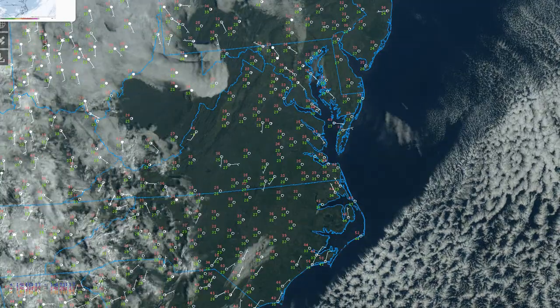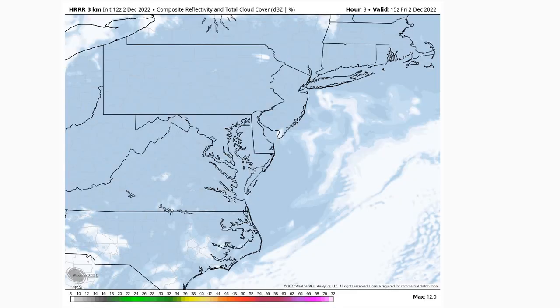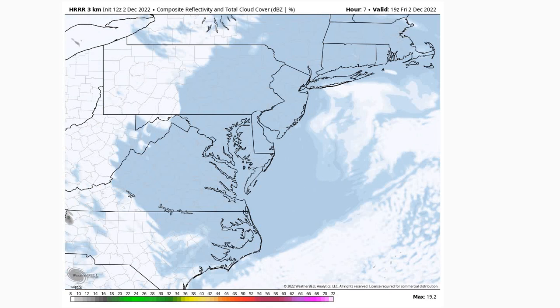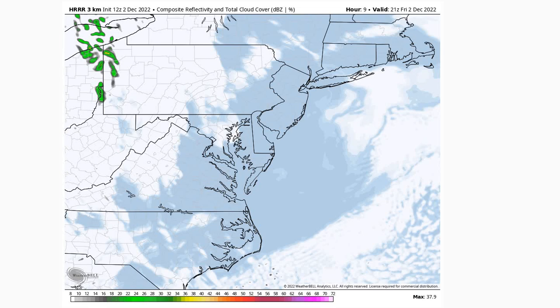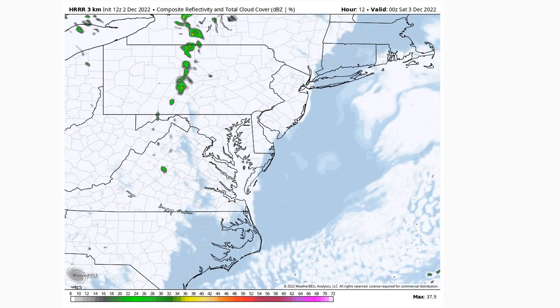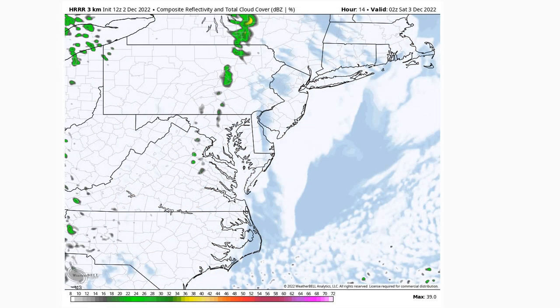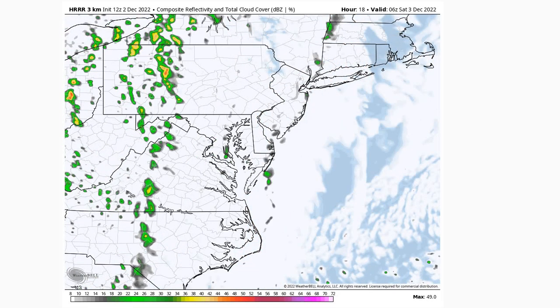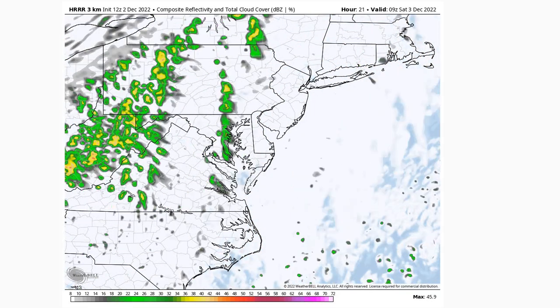into the morning hours. Looking at the short-term high-resolution model as we go throughout the day today, again, expecting a seasonable day ahead of us, and we'll see clouds gradually start to build into the area as we go through the overnight hours ahead of this next system, with some showers starting to develop as we get into the mid to late part of the morning.